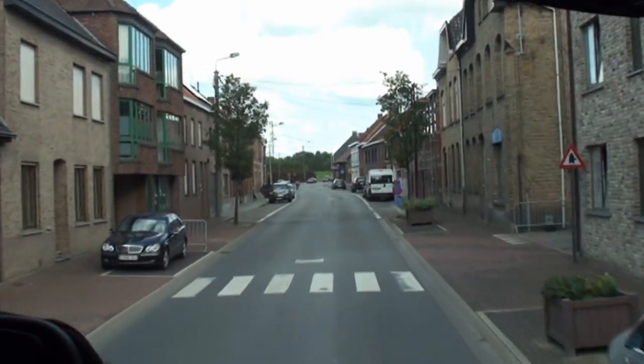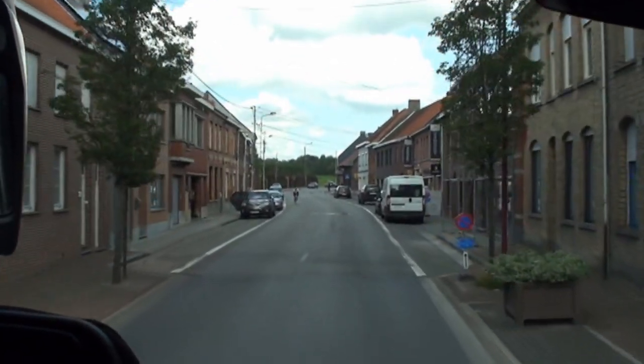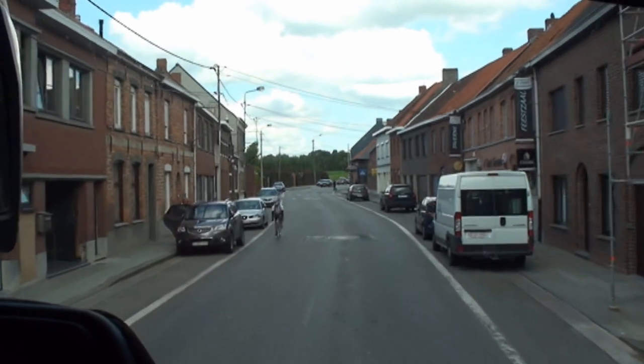The Broodseinde Ridge, we're now climbing up. Very much yet another phase of the Australian fighting here.